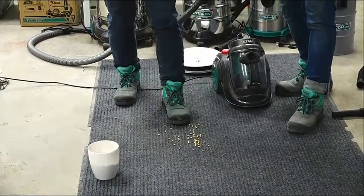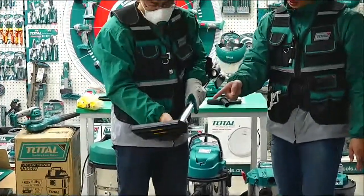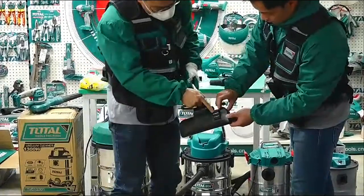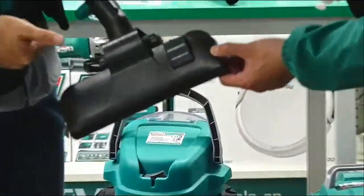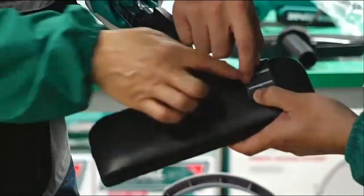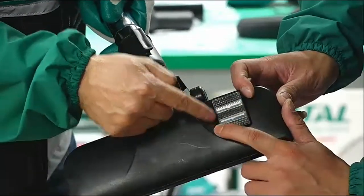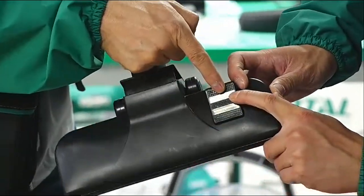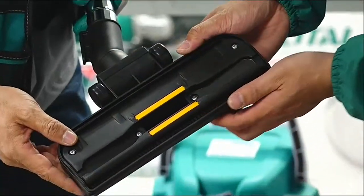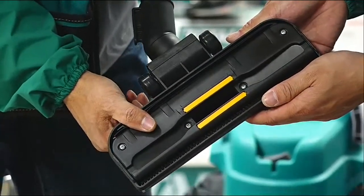Do you know where it is? There's a button. I found a button here. It means it has two work modes. Clever. Here you can see, it's a single line with no teeth, and this one has some teeth. So now it is like this. And if I push the button, what will happen? You can see.